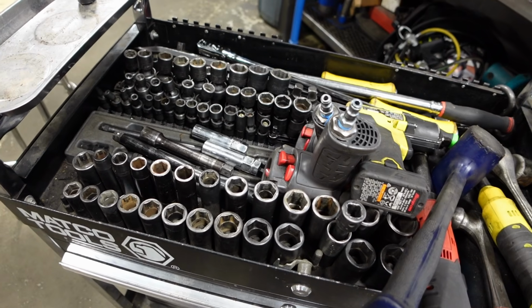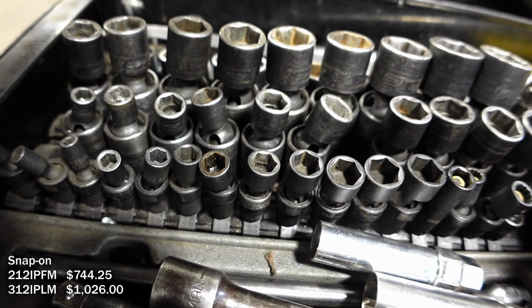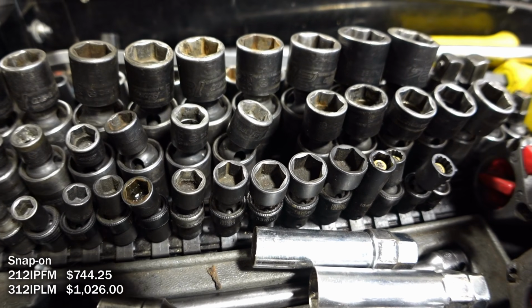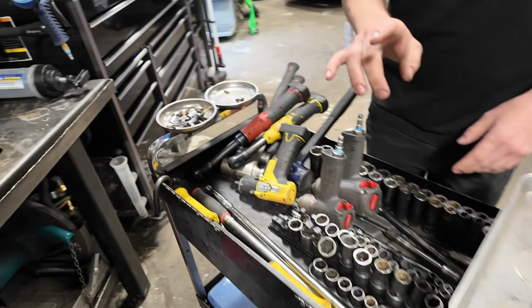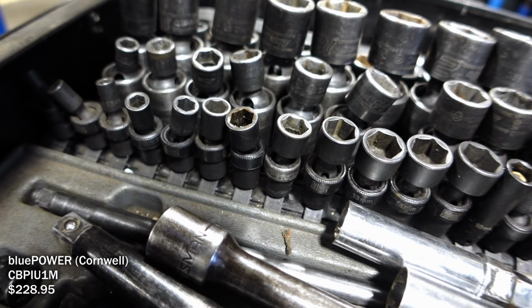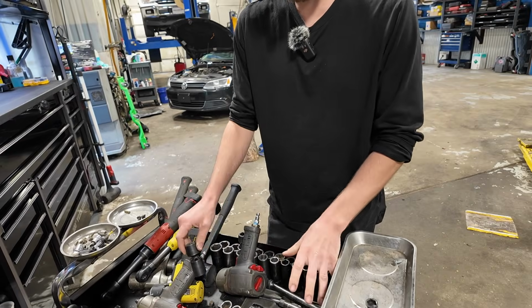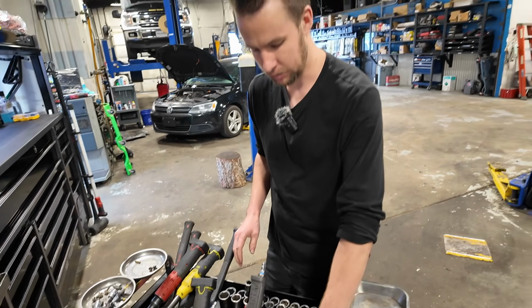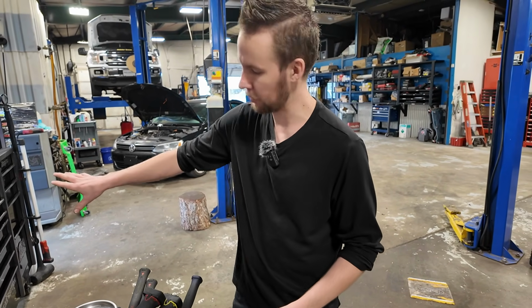Looks like you really like the Wobblies. I love these Wobblies. These are the Snap-on Wobblies. They're the only ones I pretty much ever recommend. They are pricey, obviously. And so are all your Wobblies Snap-on then? These are the Cornwell Blue Power, these 1/4 inch ones. I'm not really afraid of grenading these because they're 1/4 inch. These are all metric. I don't really bump into too much standard size stuff. As a mechanic, I have standard sockets, but they're in there because we never use them.